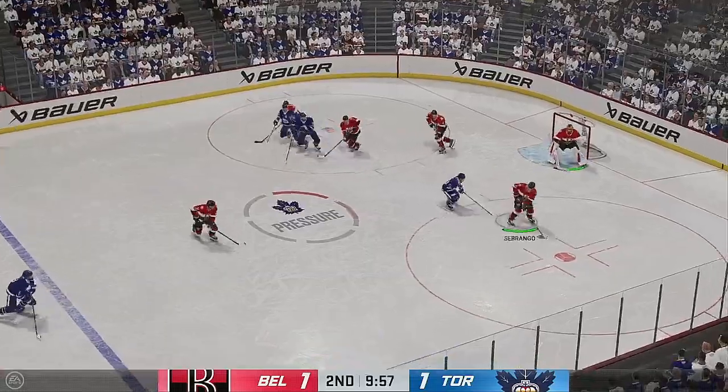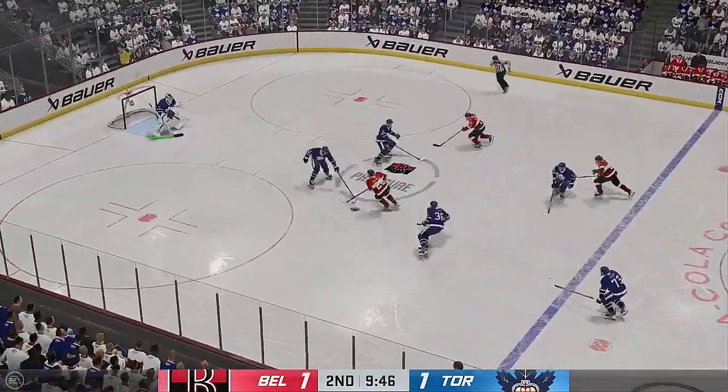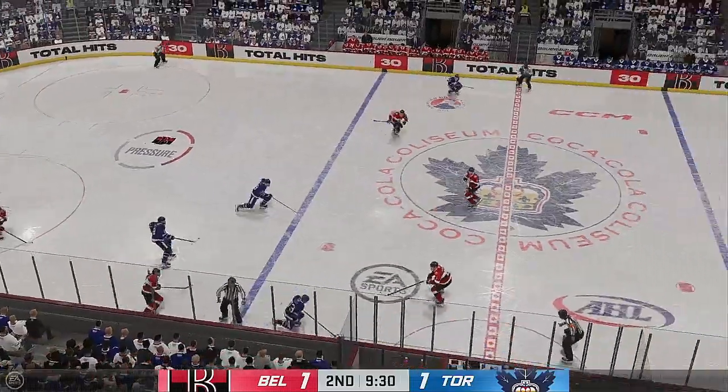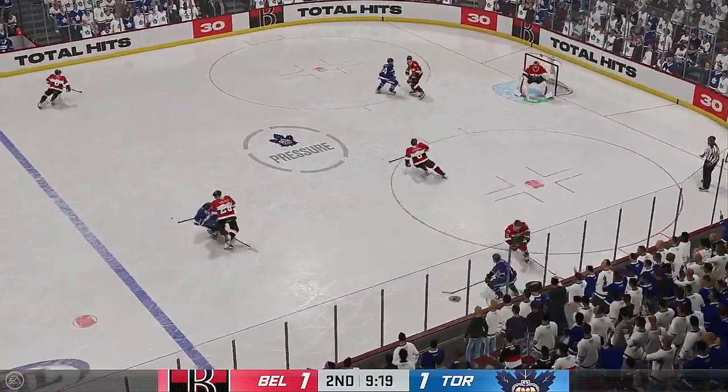The Senators take possession off the faceoff. Right up the gut into the offensive end. Fires it. Unbelievable, James. I have no idea how he got to that puck. It's some gymnastics at its finest.